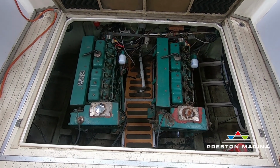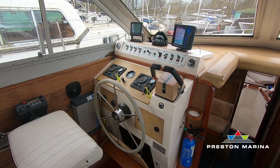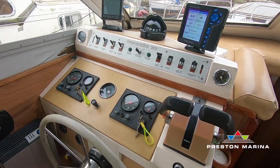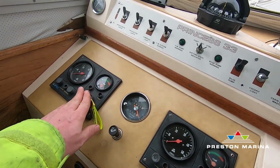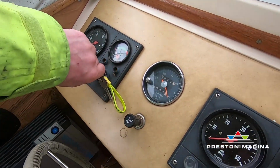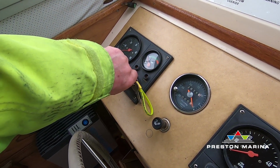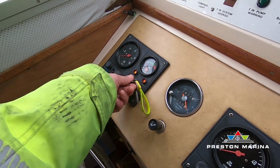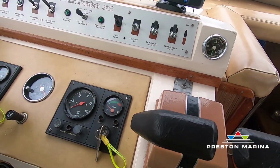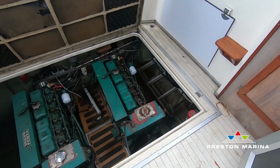So finally, with a bit of luck and a bit of editing magic and a colleague, we'll try and get them running. Okay, well, I've decided to try and have a go myself. We're going to try and start these Volvo Penta diesels on this Princess 33. So here is the port engine. We may need to help it with some fuel and a bit of preheat, which I think you get by pressing the key for a little while. So I'll just do that for a few seconds. Let's see how we do. Here it comes. There we go, that's the port engine started.